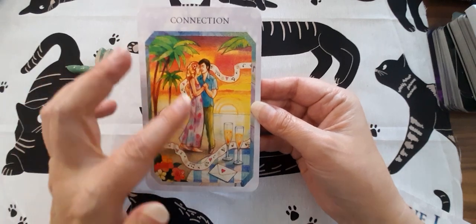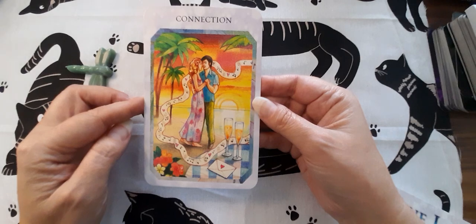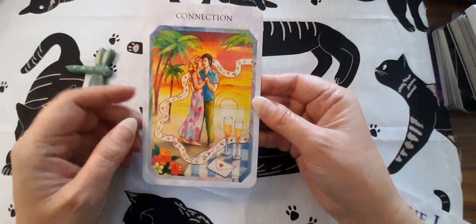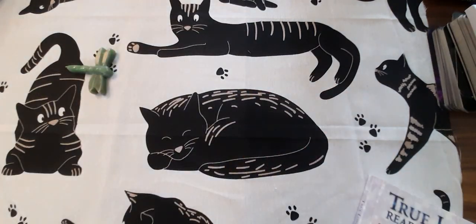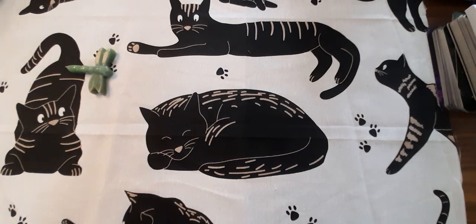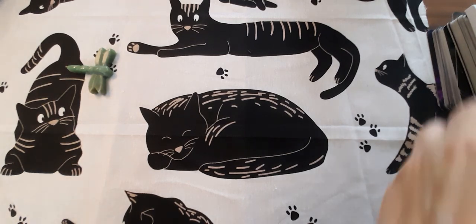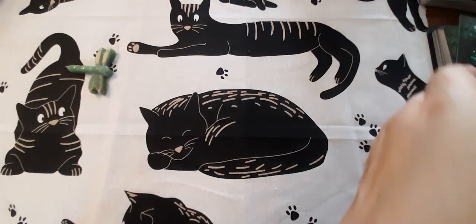As you can see, we could interpret and intuit quite a lot from this card, couldn't we, of connection. We can see that this is an early connection between two people, the romance there. So, as I said, beautiful cards. I really, really do like those. Now, the next three decks are all astrology based. Or the next two decks, sorry. I've got 4 more decks to show you.